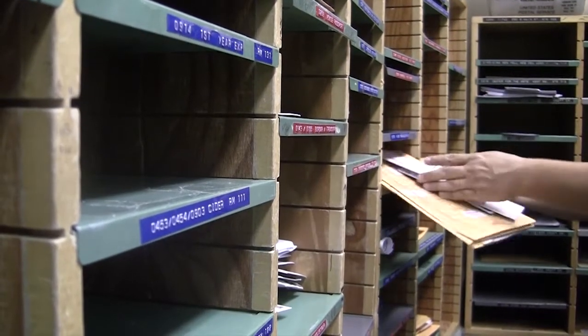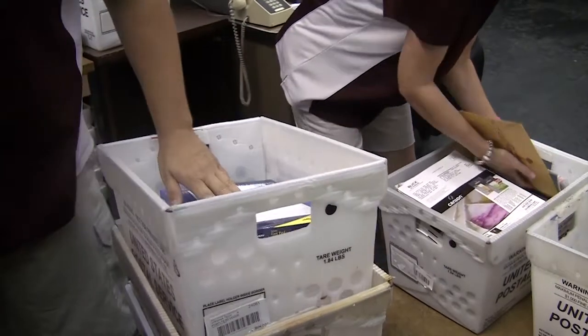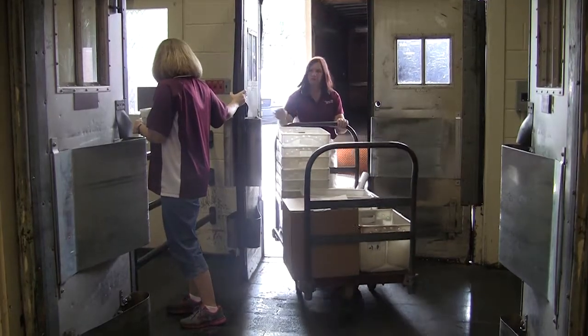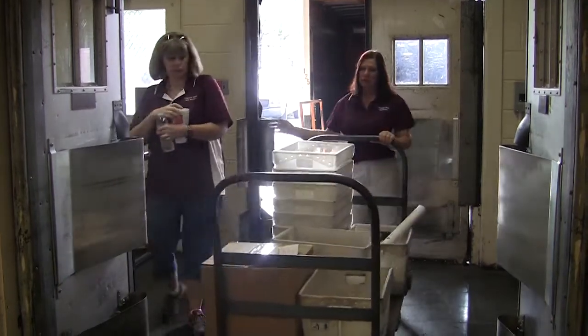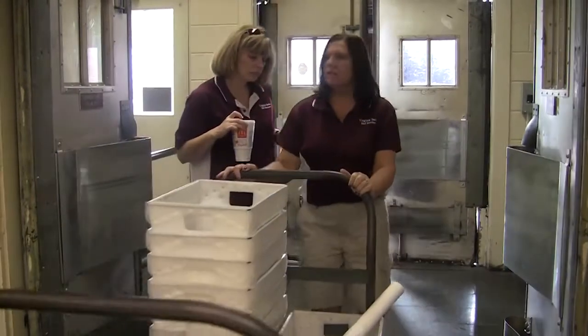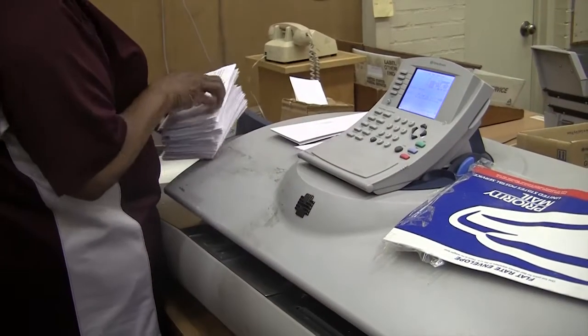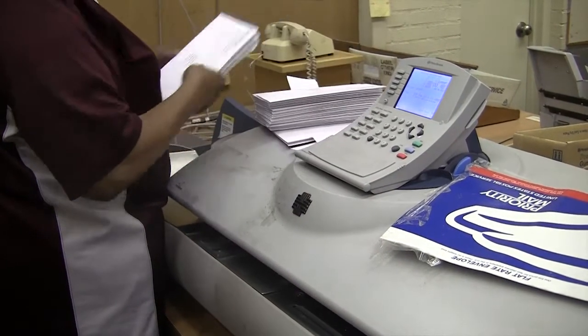As they deliver the campus mail, they also pick up mail from campus offices to bring back for processing. Campus mail that is brought back to the post office from the routes is sorted for delivery the next day. Mail and packages needing postage or shipping are placed in the meter room for processing.